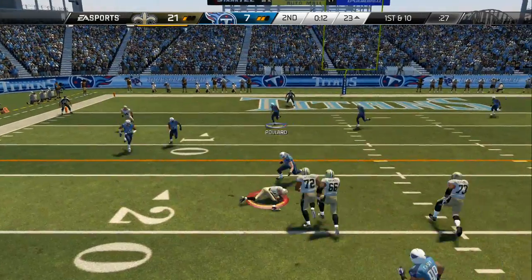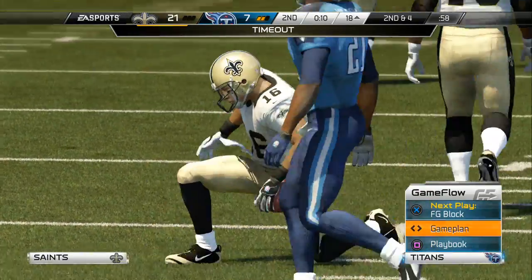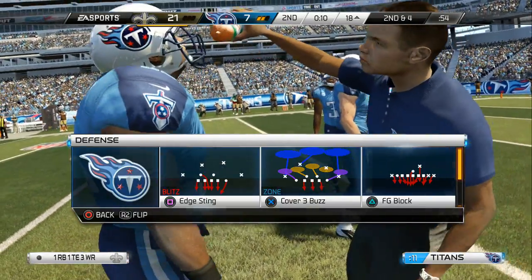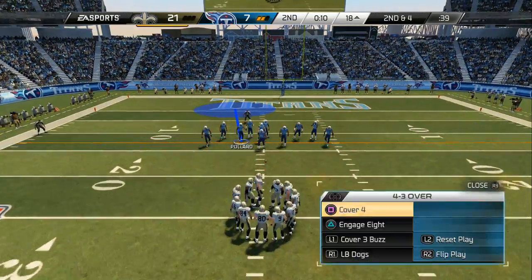Throwing now to his left. They've got him down there. The Saints with no timeouts left. When you play zone coverage, the quarterback might have to hold the football just a little longer, but these guys nowadays, when you play zone, they know how to throw and catch and get it done.